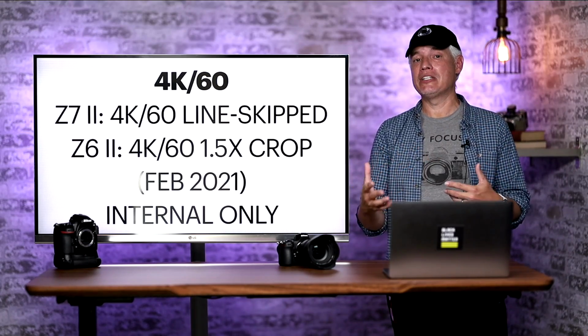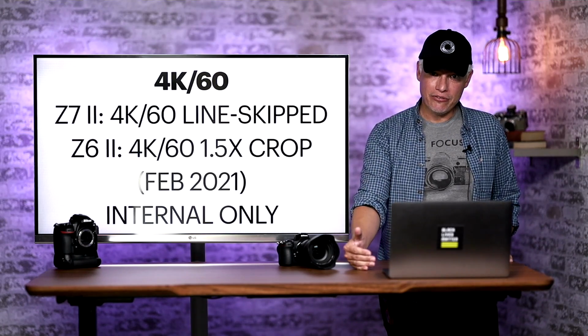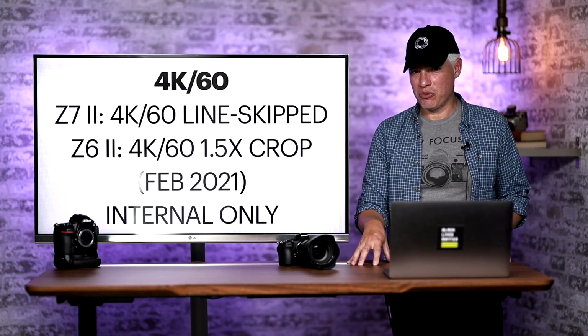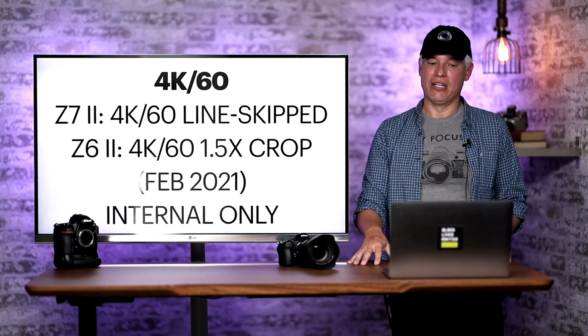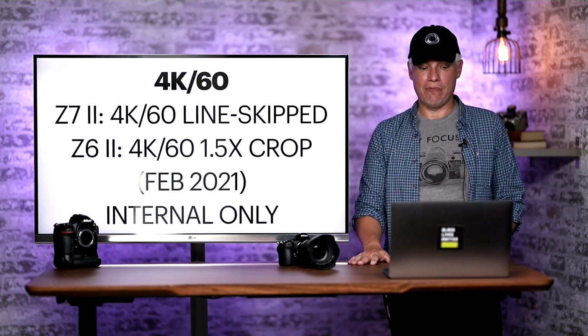But for little bits of special effects and slow motion, as long as you're planning it out ahead of time, you can still do that. But you're basically shooting with an APS-C camera at that point, and you could certainly get that for a lot less than $2,000 if you wanted to do that.